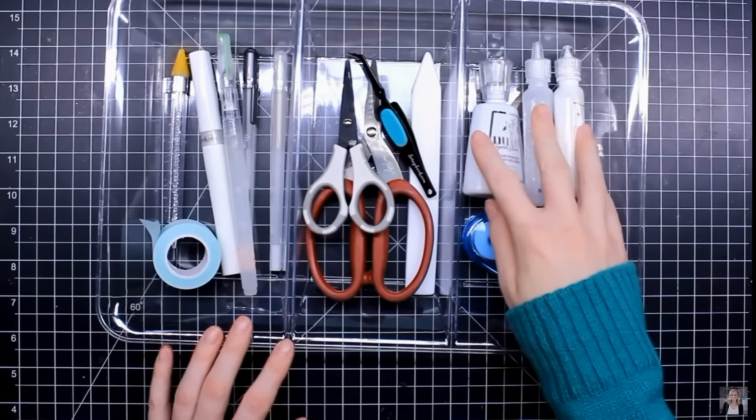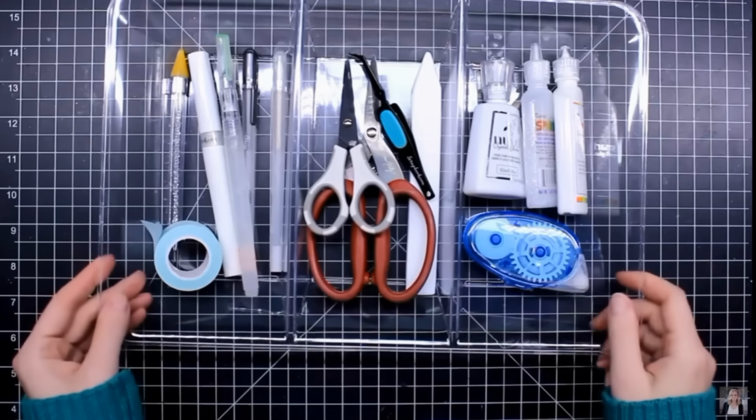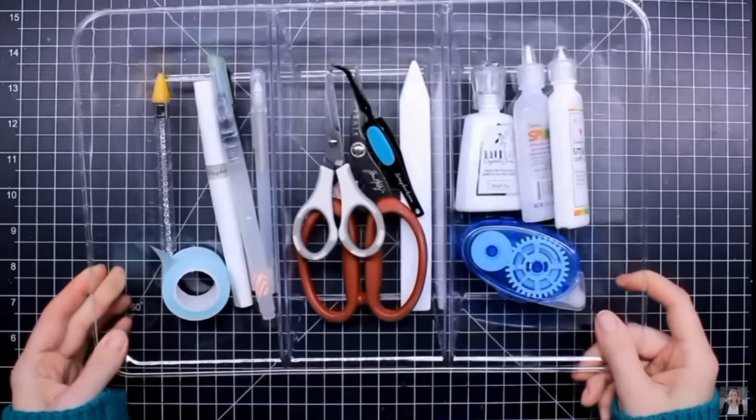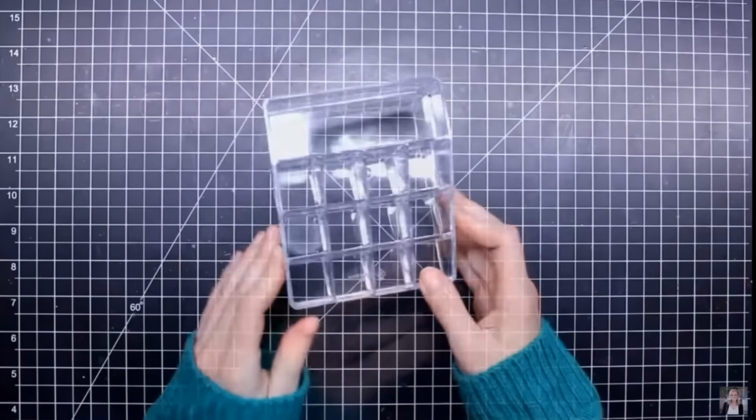This is a tray from the food section at the Dollar Tree. And I just love to put it inside my Alex drawer so that I can keep stuff from moving all over the place.